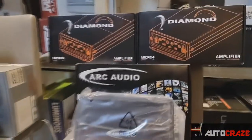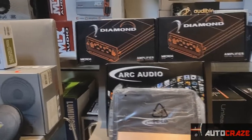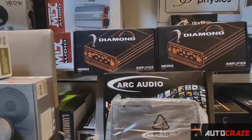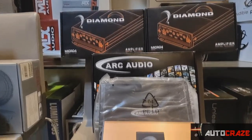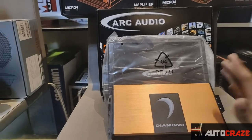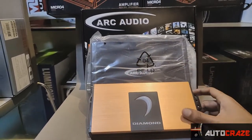Now moving to the amplification, the amplifiers. So we're going with 12 channels of amplification, 2 of Diamond Audio's Micro 4 4-channel amplifiers and 1 of Arc Audio XXT40804 4-channel amplifier. So a total of 12 channels of amplification. Now the reason why we chose the Diamond Audio is because of the chassis size and the clean RMS output which it gives out. Performs excellently well.